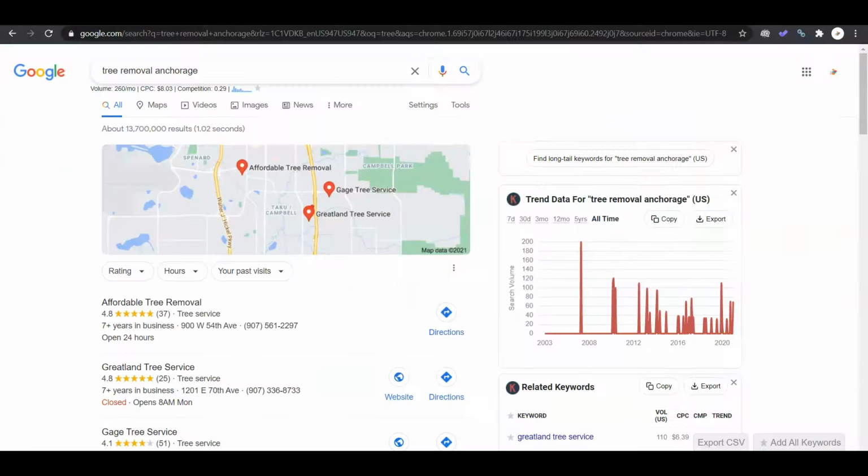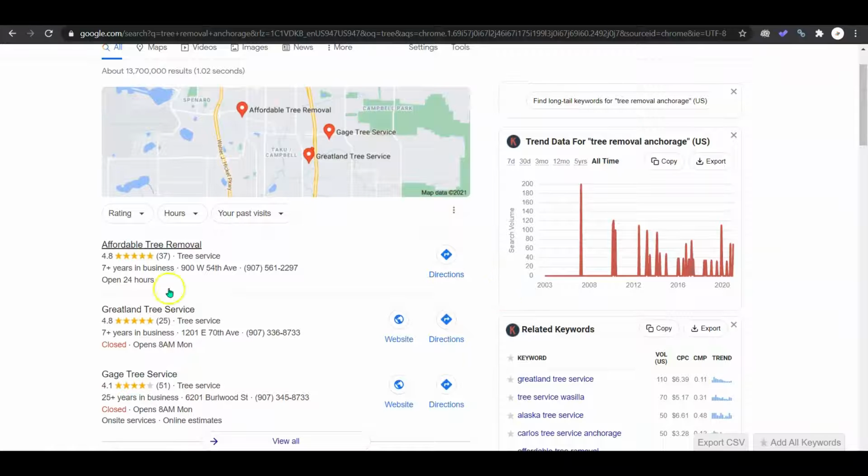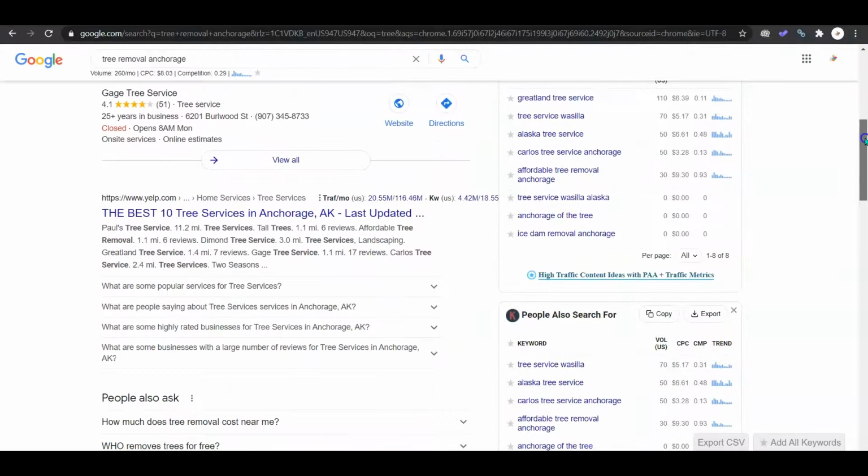I'm actually going to show you here the keyword tree removal Anchorage. And we can see that the map pack pops up. You guys are doing great on the map pack. That is awesome. Keep optimizing that. What you're going to want to do is get your company contact information on as many citations or online directories as you guys can. If you do that, you're going to make sure that you stay above all of the competitors here for a variety of search terms.